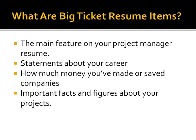And to do that, you need to feature them on the first page. So, in summary, a big ticket resume item is something that you feel is very important in your career, and you want to get it up front and right there in the face of the recruiter as big and as bold as you possibly can.